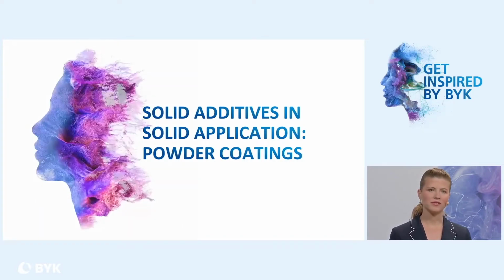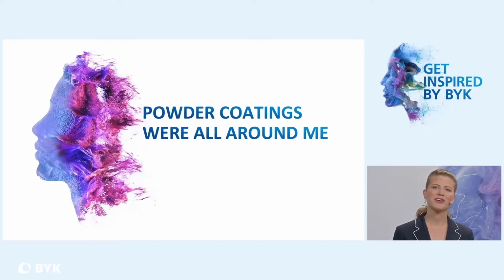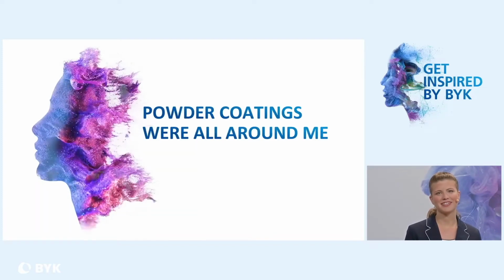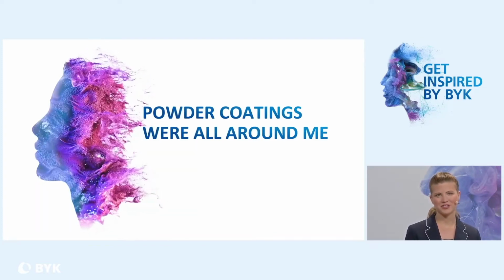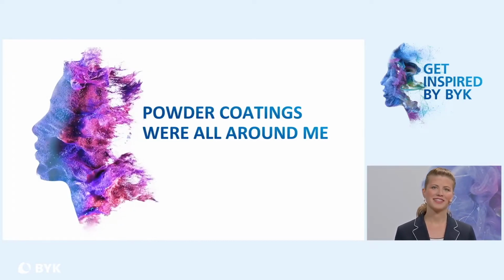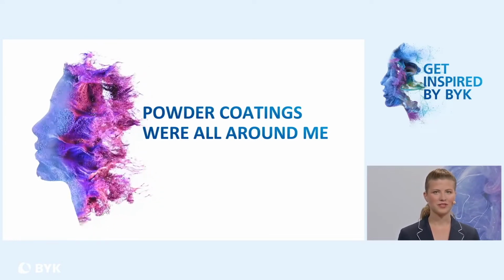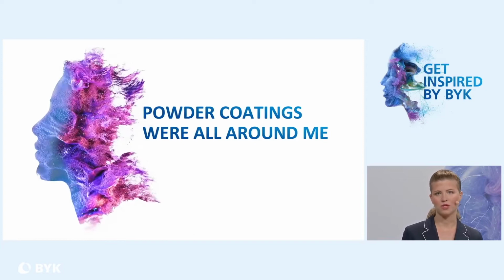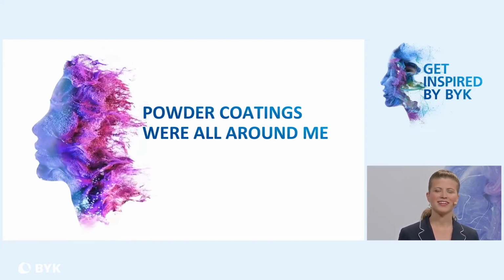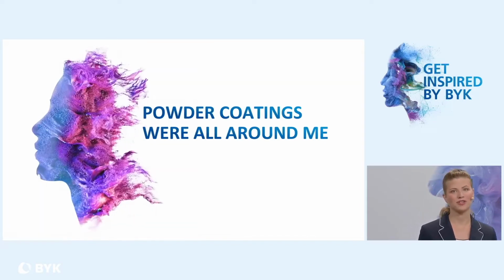It was that moment that I realized coatings were all around me. Powder coating on the fence of my parents' garden, powder coating on the shelf in the supermarket, powder coating on the railing of the stairs, as well as in my professional life, powder coating on the bike I ride to work, powder coating in front of my workplace, powder coating on the window frames of my office. Powder coatings were all around me.